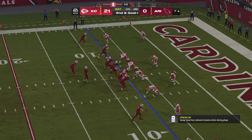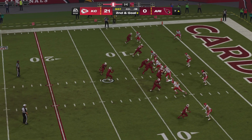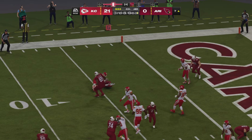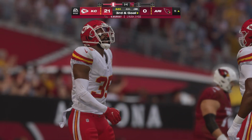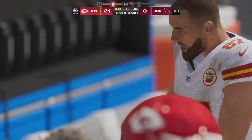They'll try again here from the 7 on 2nd and goal. Off the option, here's Murray running left. And they'll get this from the 8 to the 5. Pickup of 3. What a game this defense continues to play, huh?